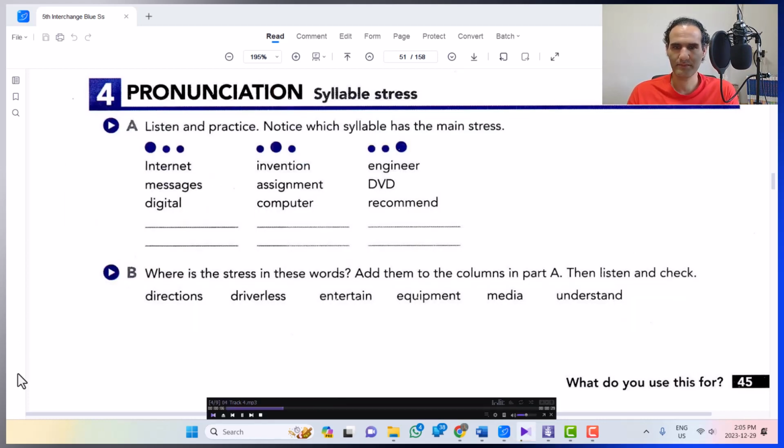Page 40, the stress in these words. Add them to the columns in Part A. Then listen and check.